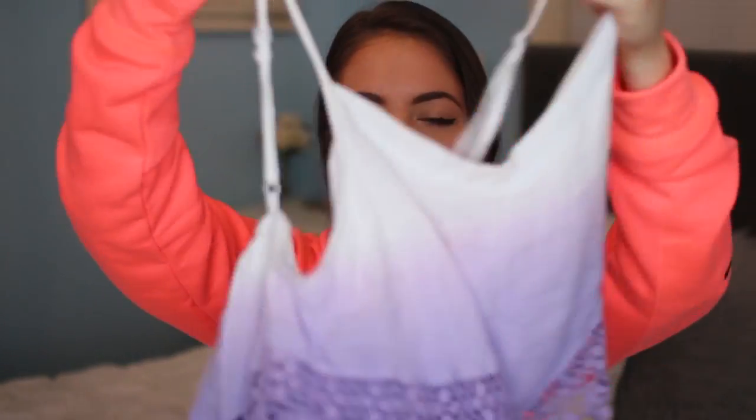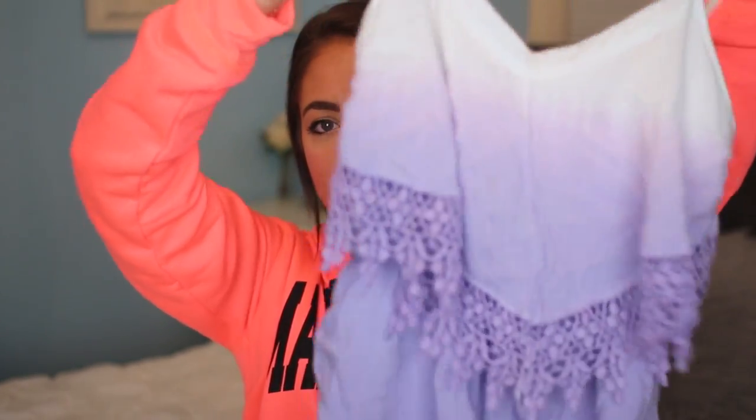Also, I'm of course wearing some sort of cover-up, so normally I like to either wear a dress over my bathing suit or a romper. I never really do the whole top and shorts thing when I go to the beach, I don't know why, but I did use this romper a lot, and it's from LF. It's just white and then it goes into a really pretty lilac color. So here's just an example of what I would wear over my bathing suit to the beach. And lastly, I would be wearing some flip-flops, and I got these for my 18th birthday. You guys saw them. They're just black Tory Burch flip-flops, so I wore these every single day.